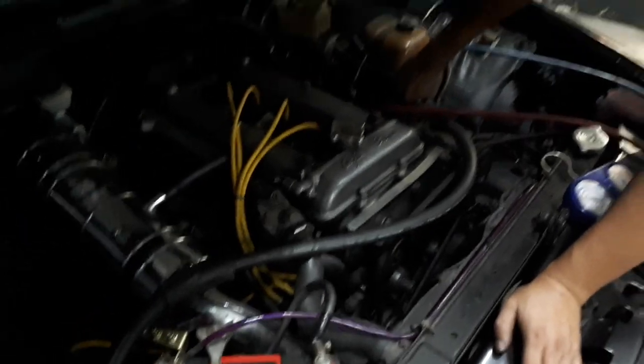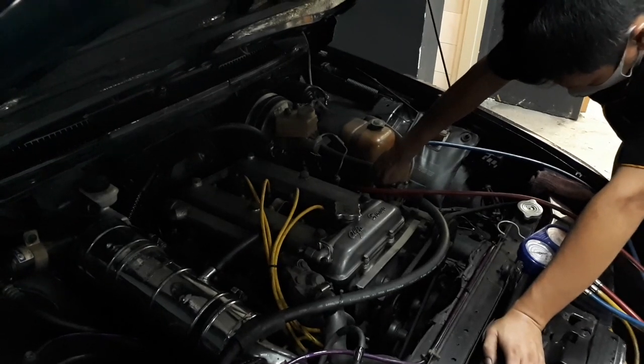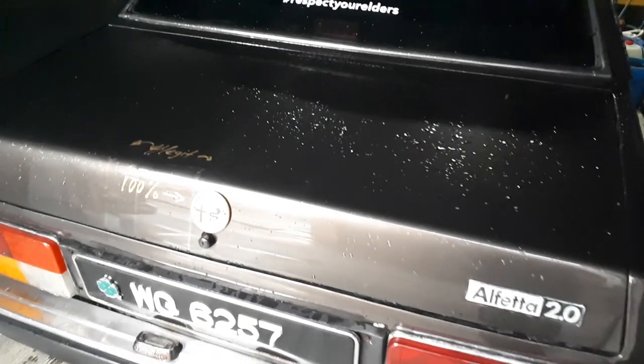Let's go to the outside. I actually drove this car in the rain because I wanted to check if the wipers work. And they do, which is fine. So, running quite well, and getting some aircon gas put in. It's been a while since I've driven this car out, especially in the rain, but she's running absolutely beautifully.